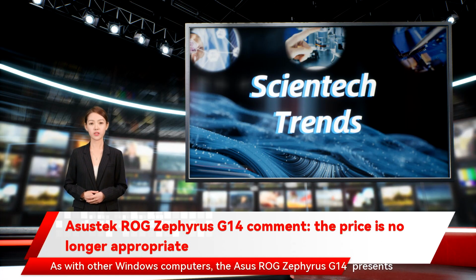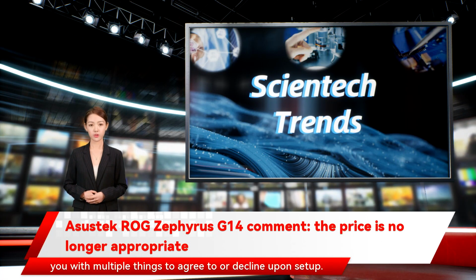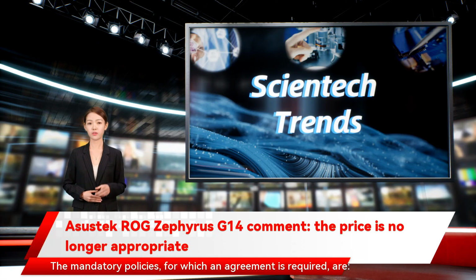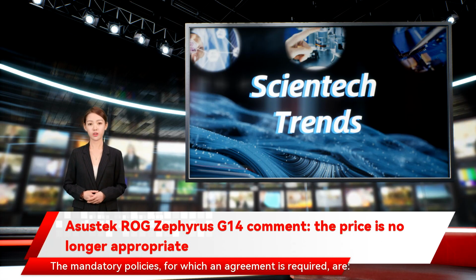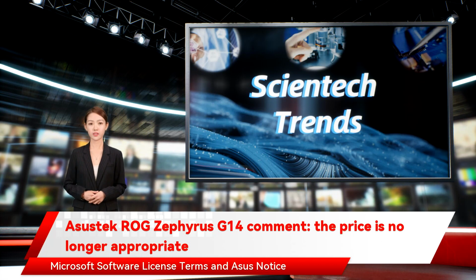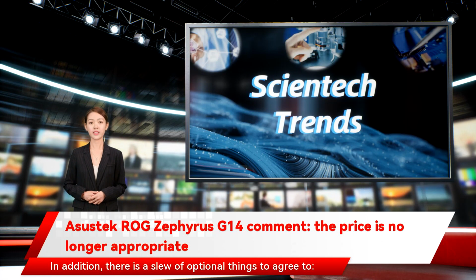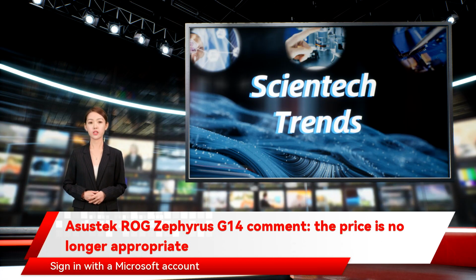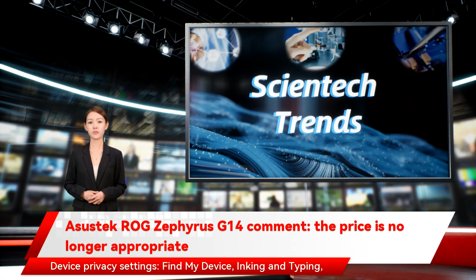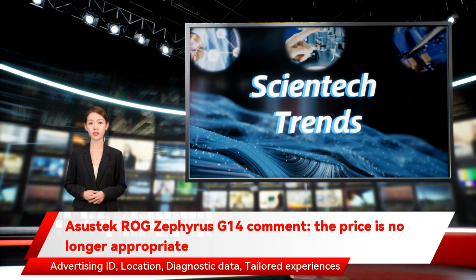As with other Windows computers, the Asus ROG Zephyrus G14 presents you with multiple things to agree to or decline upon setup. The mandatory policies for which an agreement is required are a request for your region and keyboard layout, Microsoft software license terms, and Asus notice. In addition, there is a slew of optional things to agree to: connect to Wi-Fi network, sign in with a Microsoft account, device privacy settings, Find My Device, inking and typing, advertising ID, location, diagnostic data, tailored experiences.